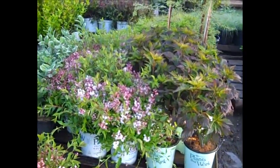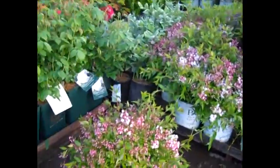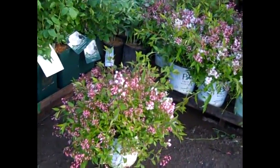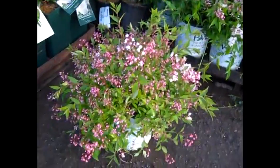Here we have more of those gorgeous hibiscus, and next to them you can see the deutzia. This is Yuki cherry blossom, and look at the buds on that beauty.